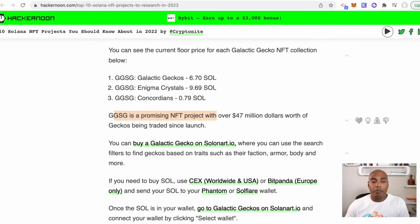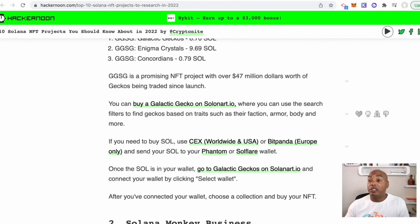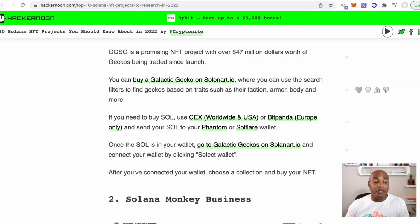It mentions it's a promising project, over $47 million worth of geckos being traded since launch. You can buy it on SolanaArt.io, which is another platform for trading NFTs for the Solana network. But again, I've just used these two.